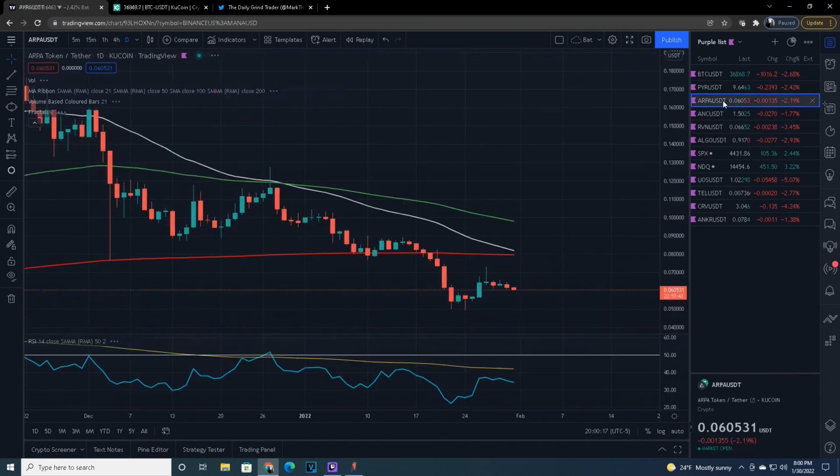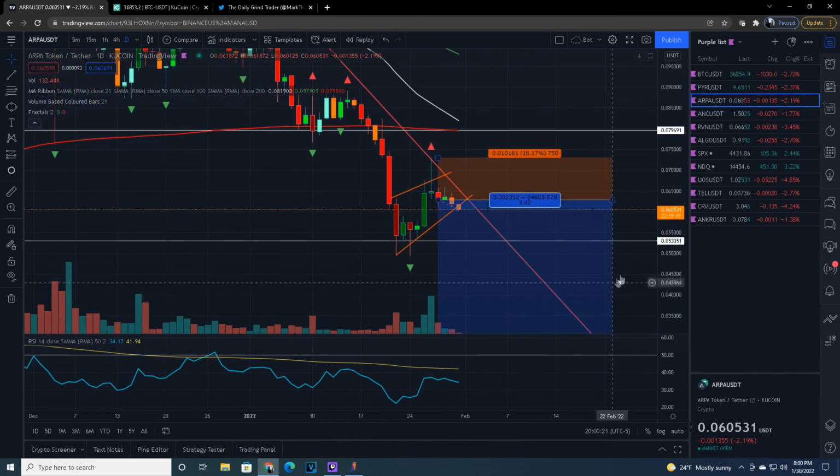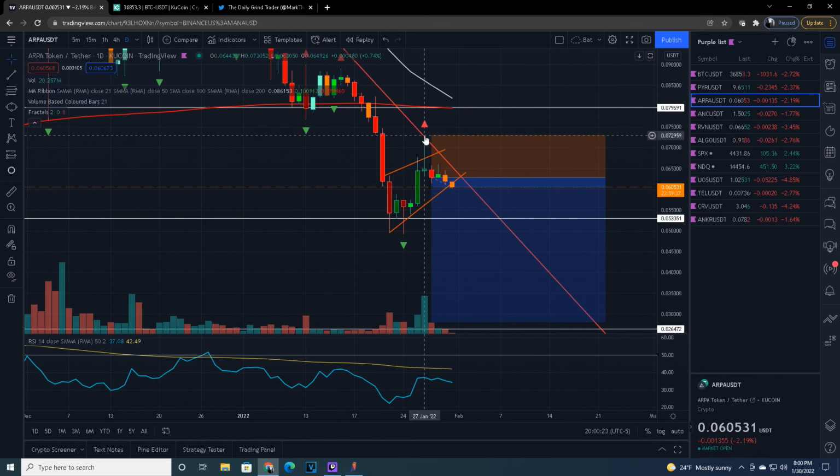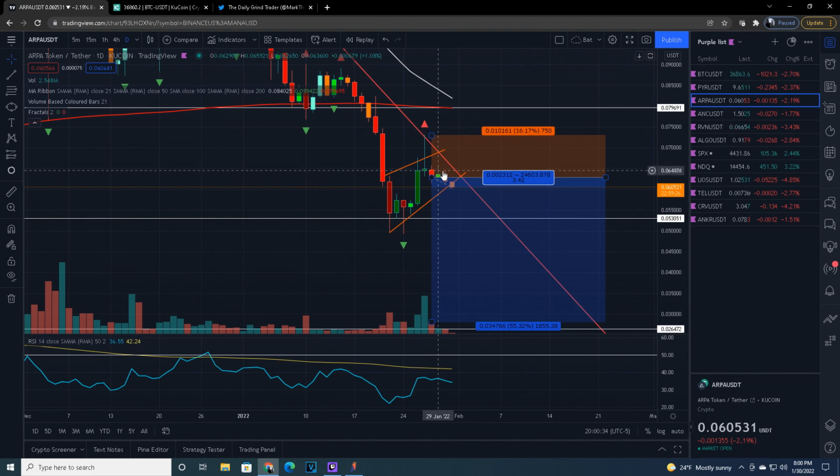ARPA is another one that I took today, or actually I took yesterday. I took this position yesterday. Again, a hard rejection off of the trend line. You see it made the fractal on the trend line. The next day it sold down, and I bought the start of this day. So I was in a little bit of a loss yesterday, and then today, Sunday's trading day, I was good, and so far today it's breaking out of the bear flag, so it's coming down.